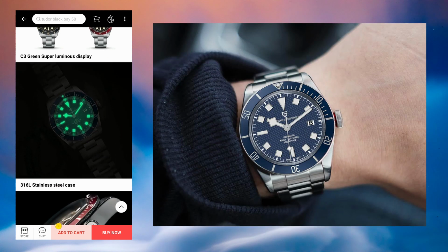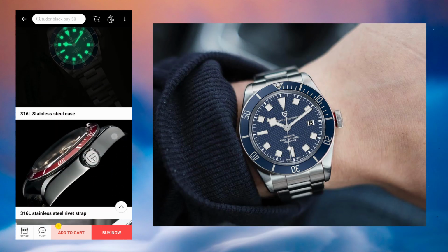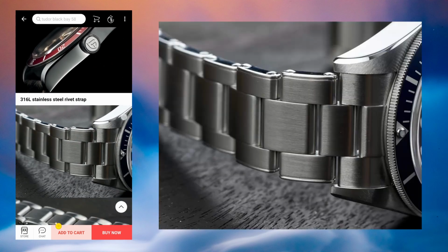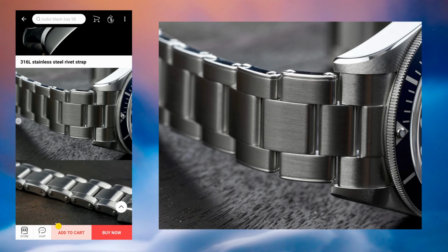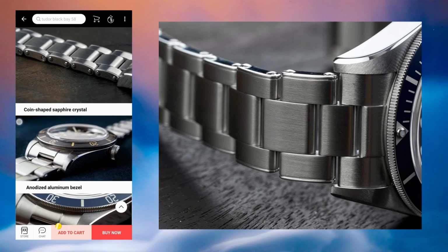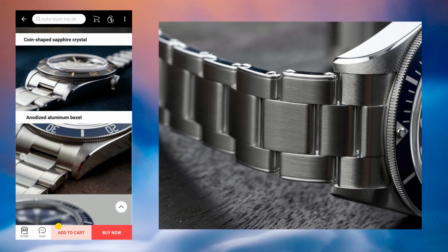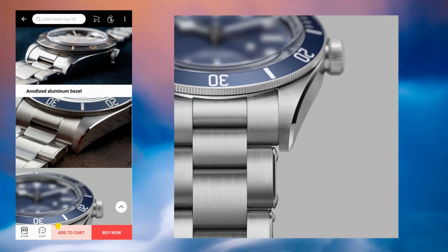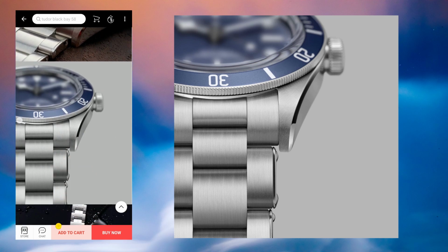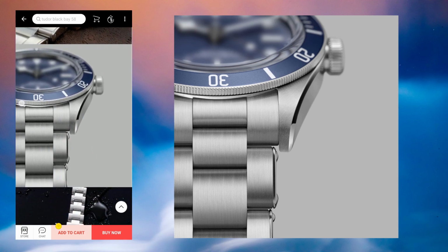We have Tudor style snowflake hands, a large crown on the 3 o'clock position that has a red ring on the part closer to the case. It comes on a solid stainless steel bracelet with solid links and solid end links, and the new Pagani Design fully milled clasp. The bracelet links are held with screws and has rivets, just like the Tudor Black Bay bracelet.